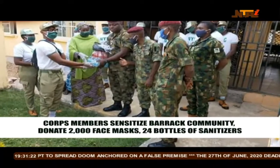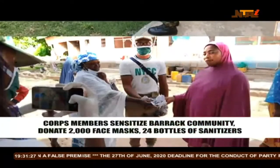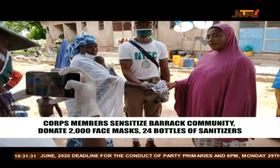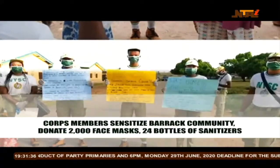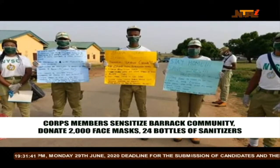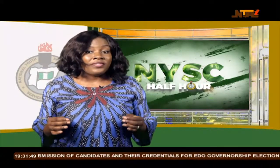In the news today, corps members in Niger State embarked on a 2-day sensitization exercise at the Nigerian Army Barracks in Minna on the dangers of COVID-19 and all necessary preventive measures. At the end of the sensitization exercise, they donated 2,000 face masks amongst other items to cushion the effect of the COVID-19 pandemic. Commending the efforts of the exercise, Major Dr. E.B. Kanhu, who is in charge of the MRS Barracks, expressed gratitude to the corps members for their selfless service to humanity.